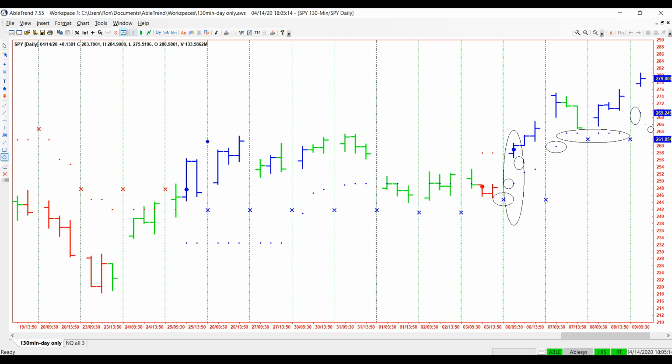It's low risk. Abletrend signals are only low risk. Now, I'll guarantee you there'll be losing trades. Guaranteed. But the risk is low, and the winning trades far outweigh the losing trades.